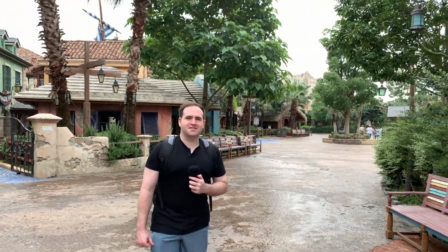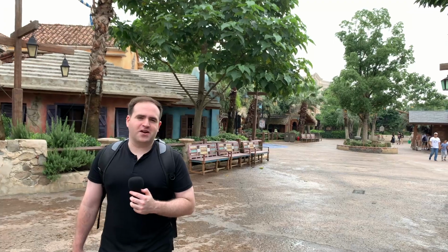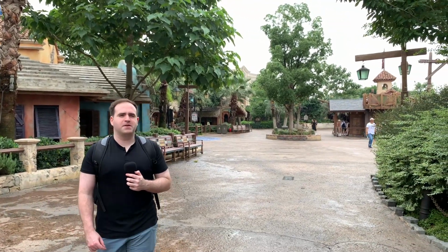Alright, so that was it for the Pirates ride. Hope you enjoyed seeing what that's like. Only splashed me at one time, but maybe you'll feel a little more if you're on the outsides, I'm not sure. Anyways, we're gonna go ahead and try to get to Soaring now before it ends up being too crowded.